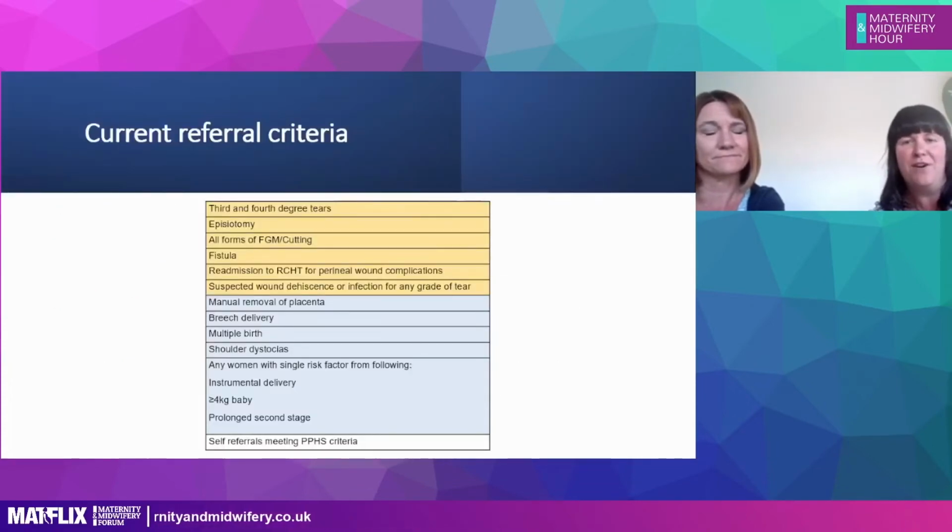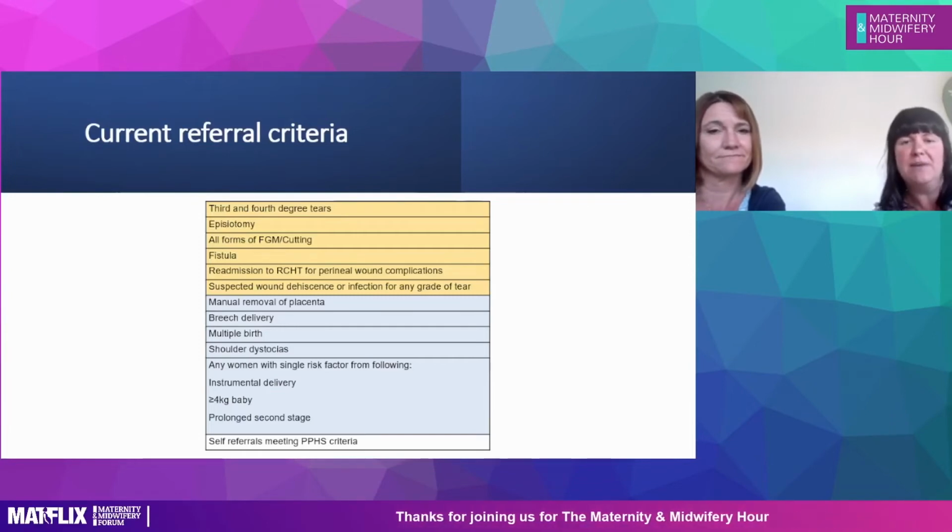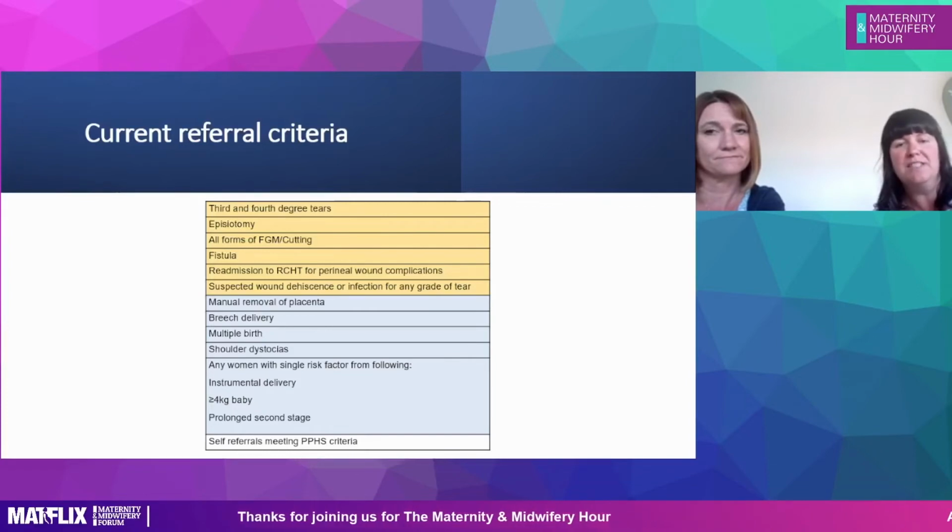As I say, our current referral criteria are quite limited, and this is just an overview of who can access the service at the moment. And again, we're hoping to expand that. We're able to see all of those with 3rd and 4th degree tears, episiotomies, all forms of FGM, fistula, and those that are readmitted to the hospital for any sort of perineal wound complication or suspected wound dehiscence or infection.